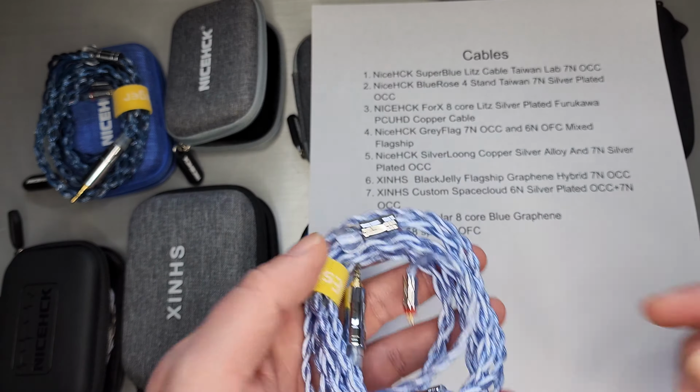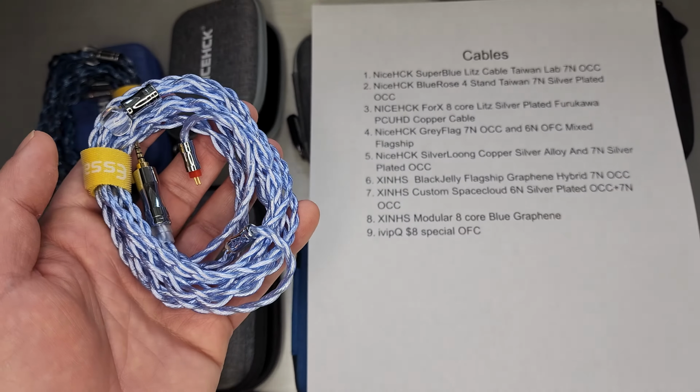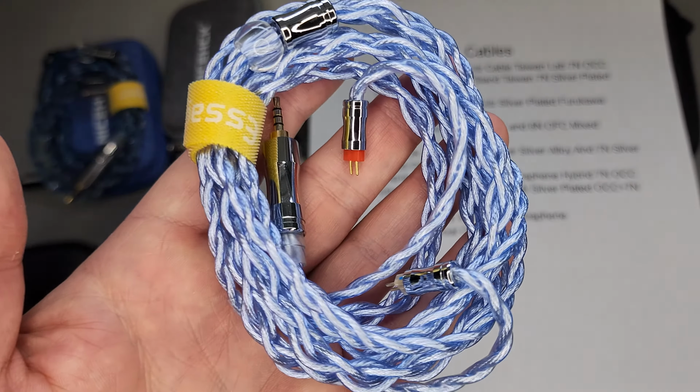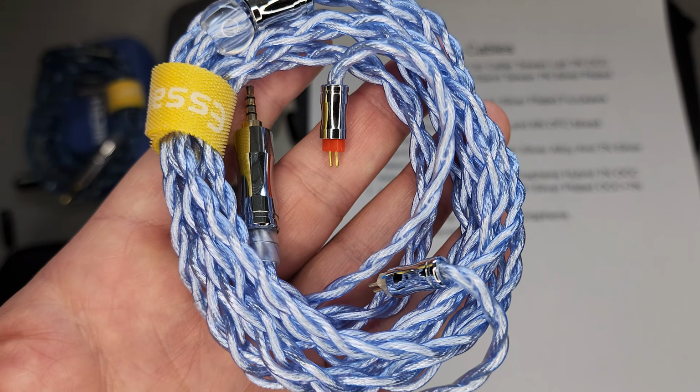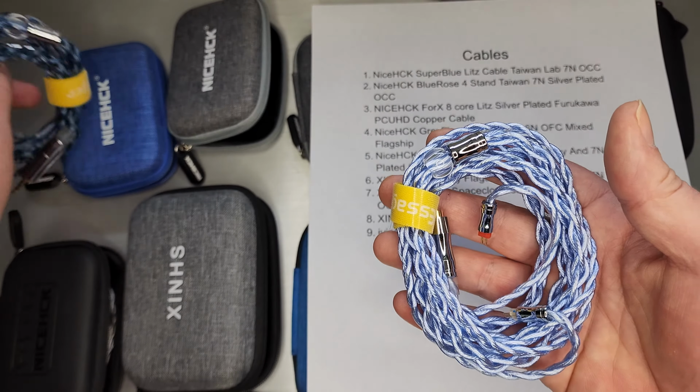So second, the other blue one that they released around the same time period is actually BlueRose. So again, this is 4 cores, Taiwan Lab copper, 7N silver-plated OCC. So again, very nice copper, a little different than what NiceHCK usually does. And it's in this sort of metallic powder blue almost. It's a lighter blue than SuperBlue.